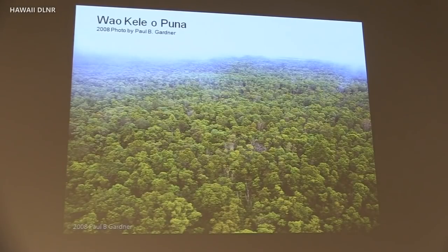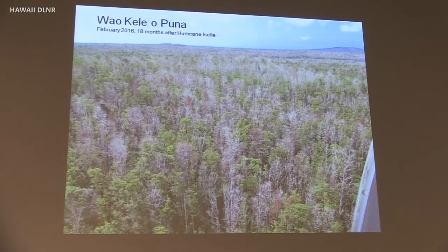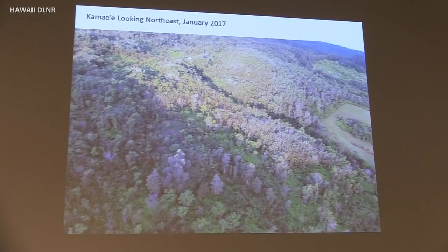So this is Waikaleo Puna, 2008, before the epidemic started. This is just a slide I found on the internet that Paul B. Gardner took. And then this is what it looked like 8 years later. So this is a pretty dramatic transition of this forest type. And I think this mortality is Hurricane Iselle related, 18 months after Hurricane Iselle. The Kauai stream up on the Hamakua coast, this might have also been post-Iselle. By January 2017, there were still some trees dying. This would be almost 2.5 years after Iselle, but most of the mortality had already taken place.